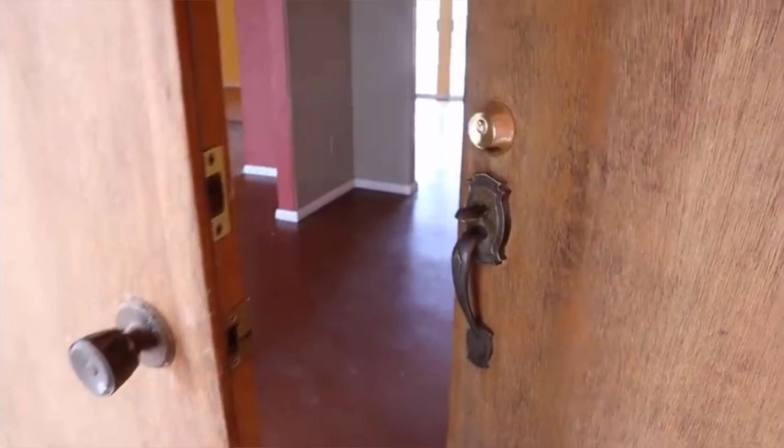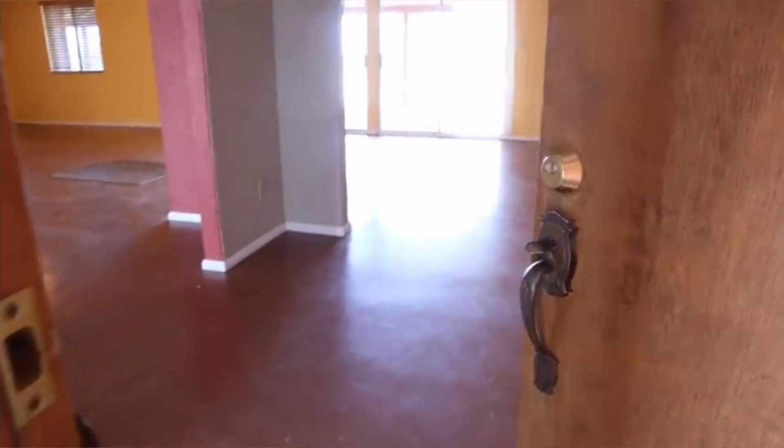Also, I get questions about the front door. Are we going to be replacing those? We are going to be doing something to those to update them. Stay tuned to see what we do there.